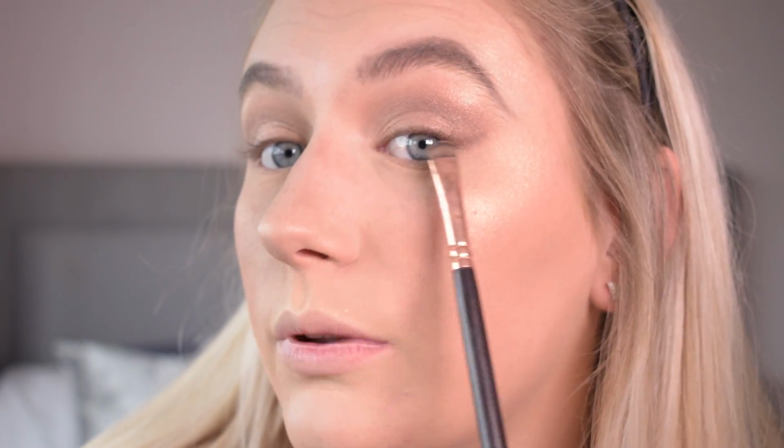So we've got our lovely glossy, nearly glossy actually, very shimmery lid with our liner. So now we need to put something underneath the eyes to make it balance out. I'm just going to go really tight to under the eye.